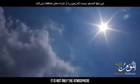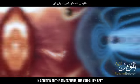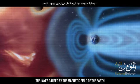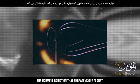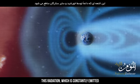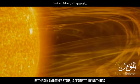It is not only the atmosphere that protects the Earth from harmful effects. In addition to the atmosphere, the Van Allen belt, the layer caused by the magnetic field of the Earth, also serves as a shield against the harmful radiation that threatens our planet. This radiation, which is constantly emitted by the sun and other stars, is deadly to living things.